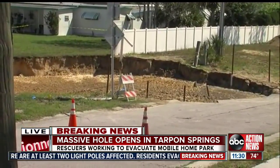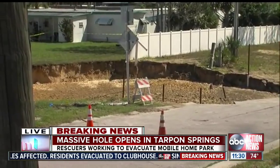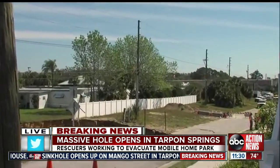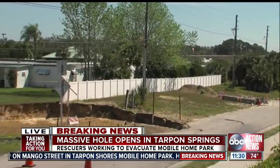What was the situation? And I want you to look kind of to the right of your screen there. That's a power pole. There are power poles up and down that street. So the problem now becomes how dangerous that will be if one of those falls. Have they cut the power to the area? We're still trying to figure that part out right now.